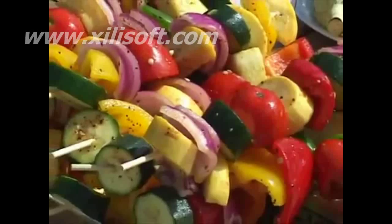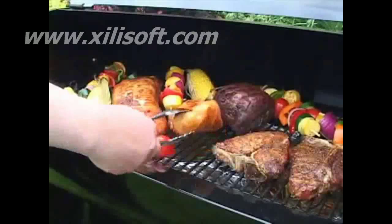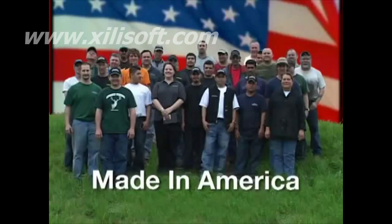I'll put a meatloaf on there. Sausages, hamburgers, steak, you name it. The Traeger is handcrafted in America in Mount Angel, Oregon.